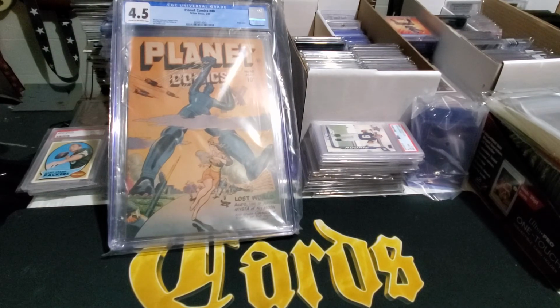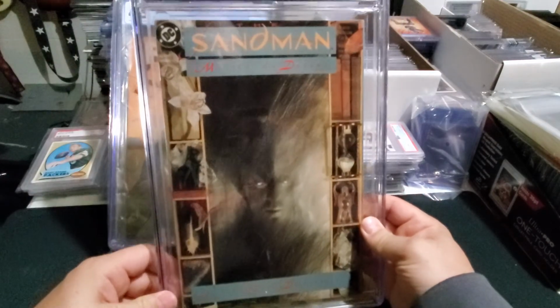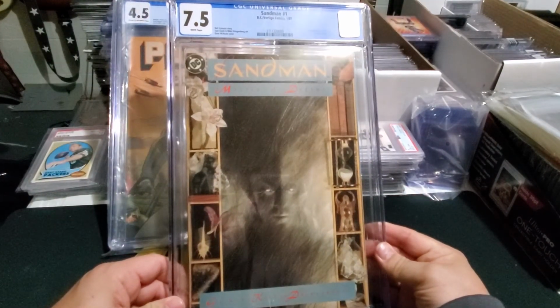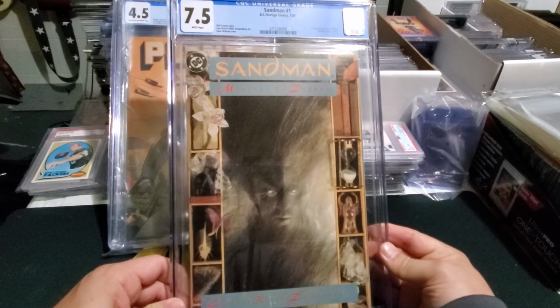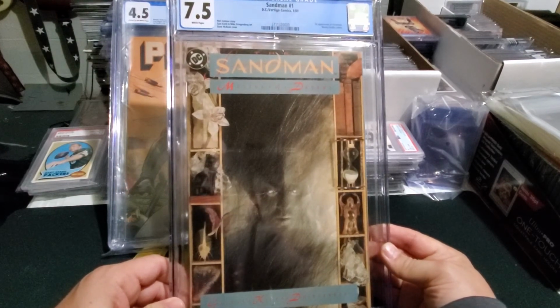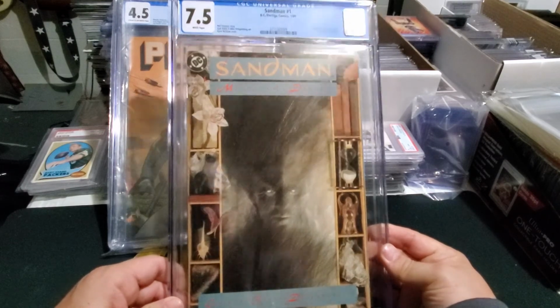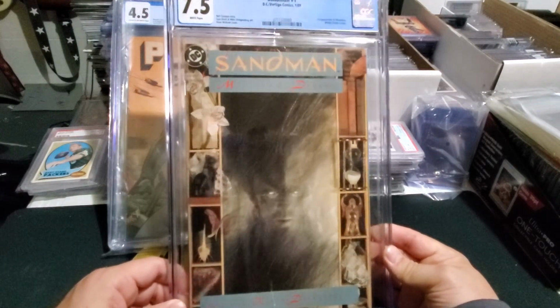Now, I bought this book from a friend of mine. I just threw it in there. We both missed this book horribly. Obviously, we had pegged this at a 9.2 in our notes. Obviously there's something, I guess some grader notes on this one.